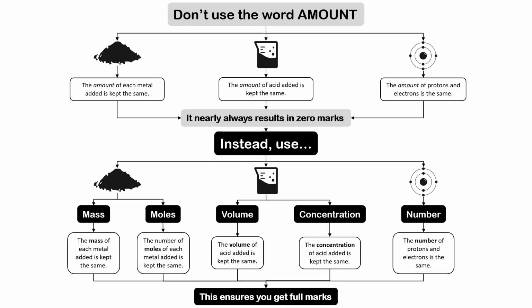In any questions on required practicals or analysing a particular experiment, don't use the words amount of metal, amount of acid, amount of protons and electrons. Instead, use the mass of each metal, the number of moles, the volume of acid, the concentration of acid, the number of protons. By doing the latter, this ensures you achieve 4 marks on that question.